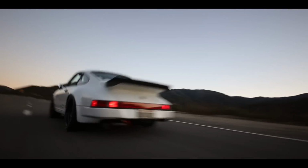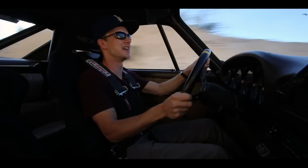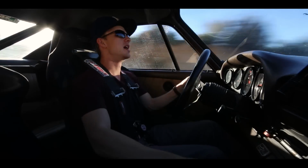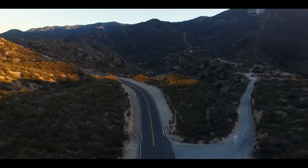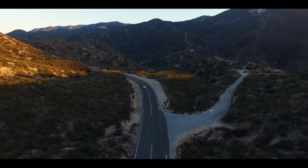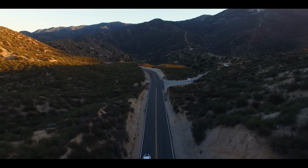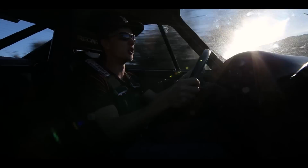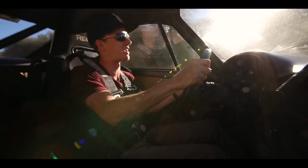This just makes me want a 911 all that much more. Yeah, that steering is something else. This car, and I know it sounds super cliche to say, this car feels alive. It truly does. And I feel like it knows that I'm not really supposed to be behind the wheel right now. I think it knows that I'm not the owner. Wow, this car carries speed crazy.